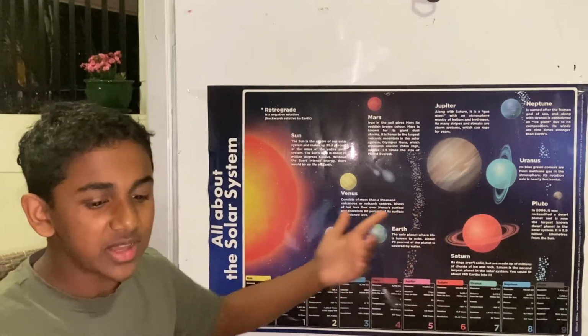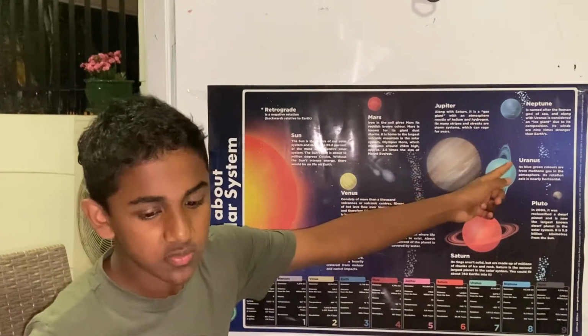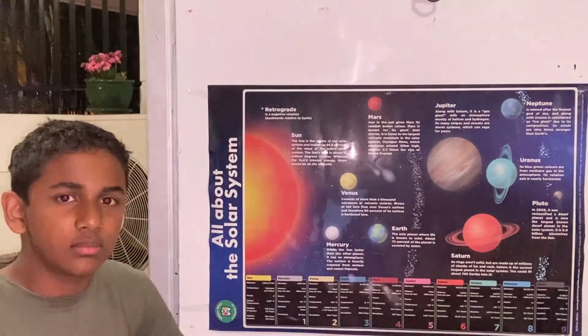The bigger ice giant Uranus rotates on its side, which is what Uranus is popular for. The outermost planet in the solar system, which is Neptune, is one of the coldest, reaching temperatures of negative 353 degrees Fahrenheit. That could freeze you to death.